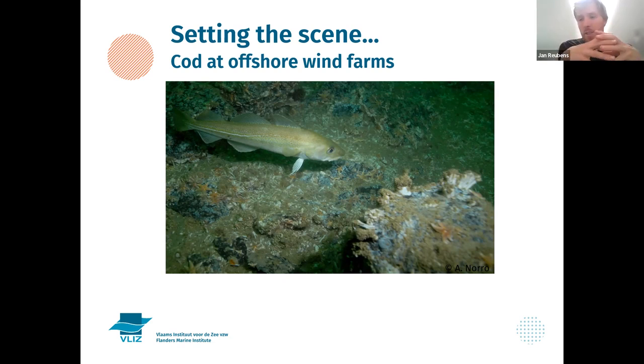And one of these was to extend the network that we had. So we started with maybe 10 receivers, and nowadays we have a network of over 100 receivers covering larger areas in the Belgian part of the North Sea and some Belgian rivers, which greatly helps to do some investigation on fish movement.